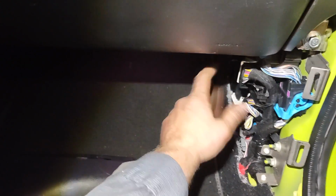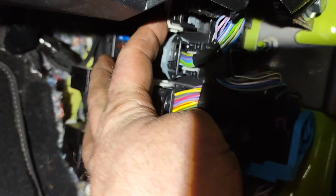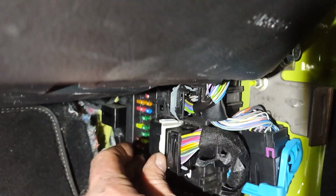I don't know if it's just a coincidence, but on every single one of these that I've had so far, I turn the vehicle off, I disconnect the battery, and I unplug all three of these connectors right here. This one, and this one. Usually these two here are partially pushed out, or this one's partially pushed out, and sometimes the tabs can actually snap on these connectors, and you'll have to zip tie them back.